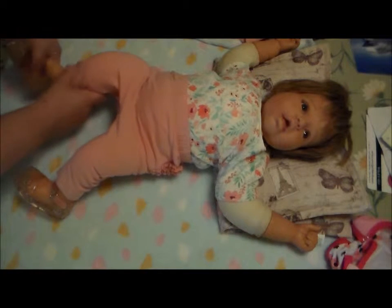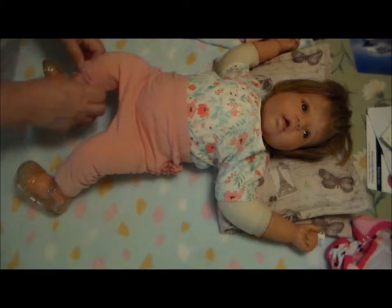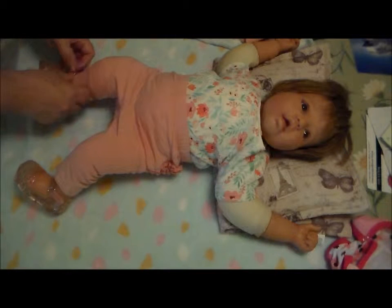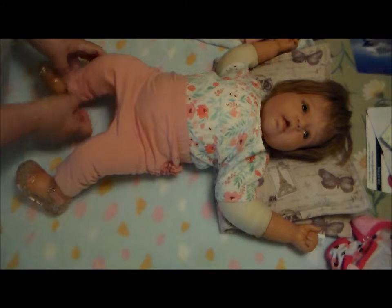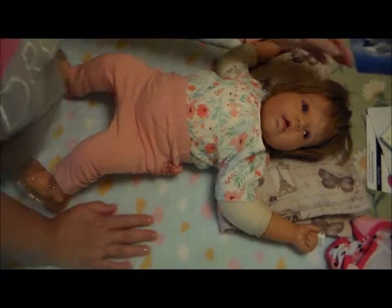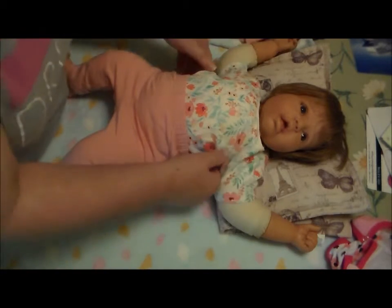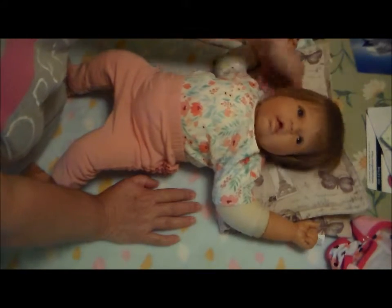It's so hot today. We're expecting rain. I don't have anything peachy to put on her hair. I'll look around later. I have a band, but it doesn't have a flower or anything attached to it.